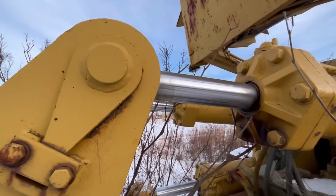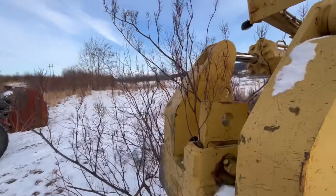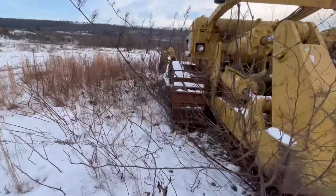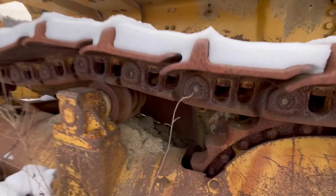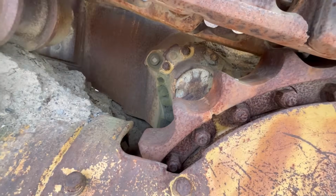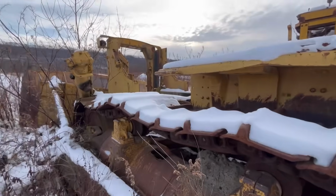Can't even put your whole hand around the cylinder. Someone's come and busted all the glass out of it. Big single shank ripper. See about sprocket split? That's in rough shape. I don't know. It's got plenty of wear, but it's not completely toast.